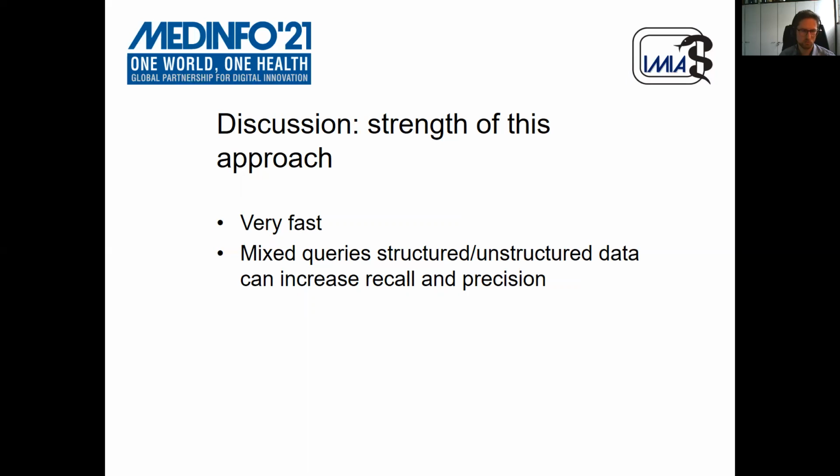You can increase precision and recall with that, and mix queries on structured and unstructured data. It's very important, because we estimate we can increase recall and precision with this mixed approach, and it's very interesting, because most of the systems now are only dealing with one type of data. So if a system is able to query both data types, it's very interesting and very fast.